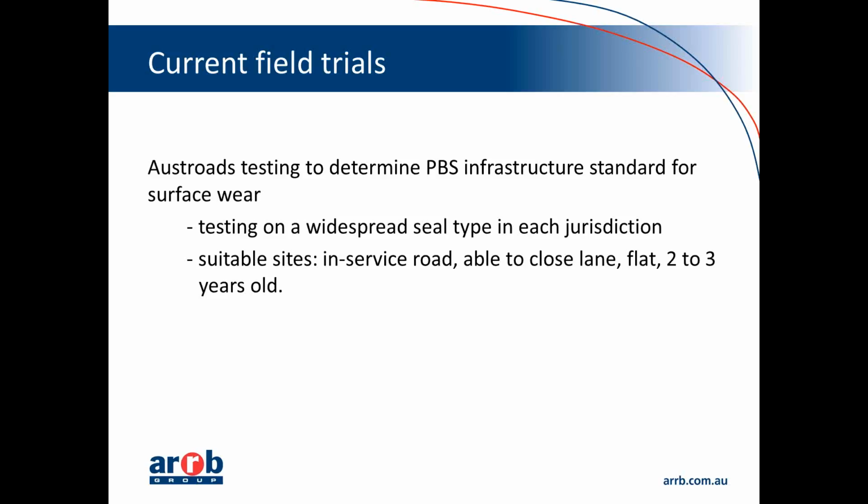The reason for that is because we want sites where the surface is old enough to be bedded in by the traffic, but not so old that differences in environmental conditions and traffic wear are going to make a huge difference. So after 2 or 3 years, that's probably the time where the roads, despite their different traffic levels and different environmental conditions, will all be more or less similar, barring, of course, any extreme traffic or weather.